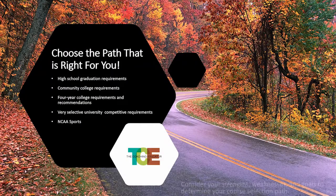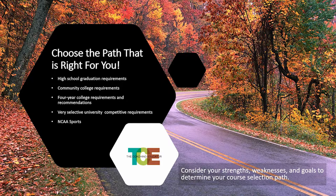So what is a roadmap to success? It's basically choosing a path that's right for you. What are your goals? What are your high school requirements, your community college requirements, your four-year college requirements? All of these things play a big part, and we're going to be going over this.